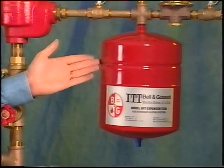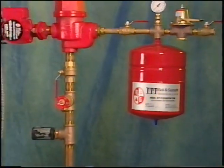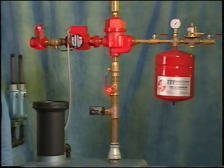As our system heats up, the water expands into the tank as before. However, now there is no contact between the system and the air. This design allows us to use a smaller tank for our system.